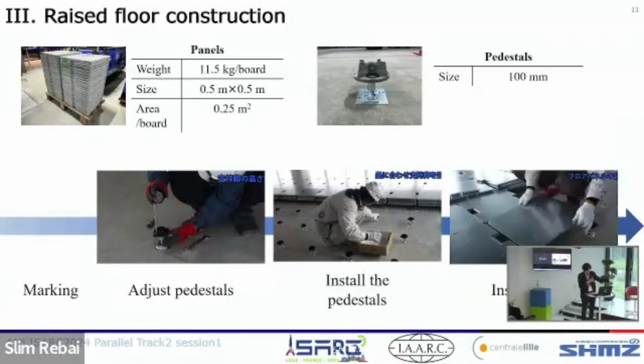The raised floor construction work is to store wiring and piping by providing space on the floor slab. Pedestals are installed to adjust the height, and panels are laid on top of them. This work places a physical burden on the waist because workers must constantly lean forward to perform the task.